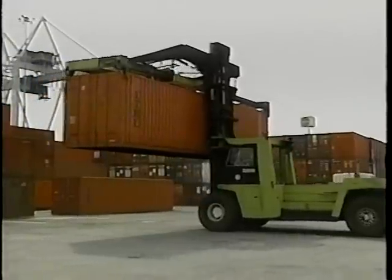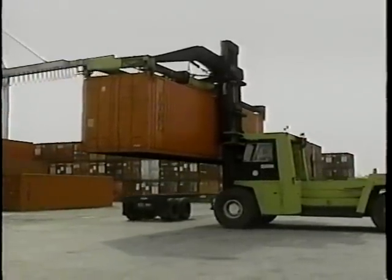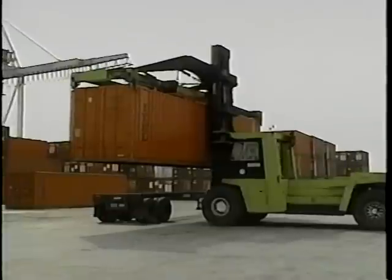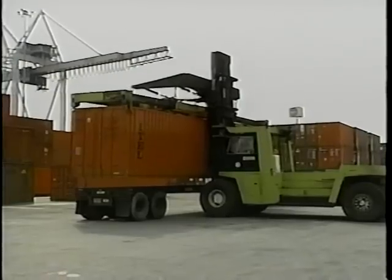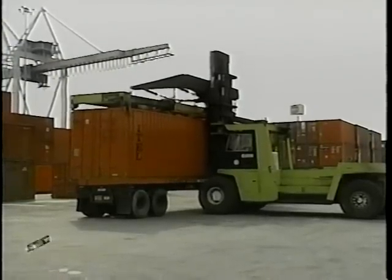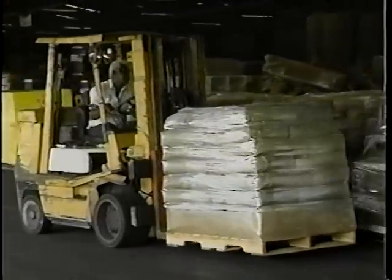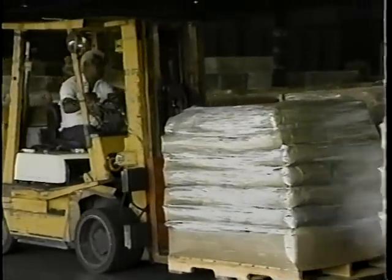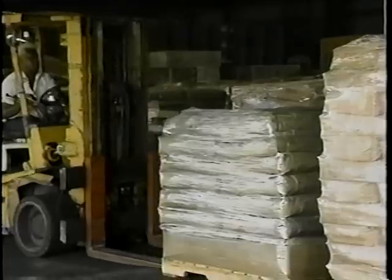Containerized cargo is delivered to the container storage yard and will remain there until it's picked up by the company hired to transport it over land. Palletized cargo is transported to a breakbulk warehouse where smaller orders for goods in specified quantities can be processed.